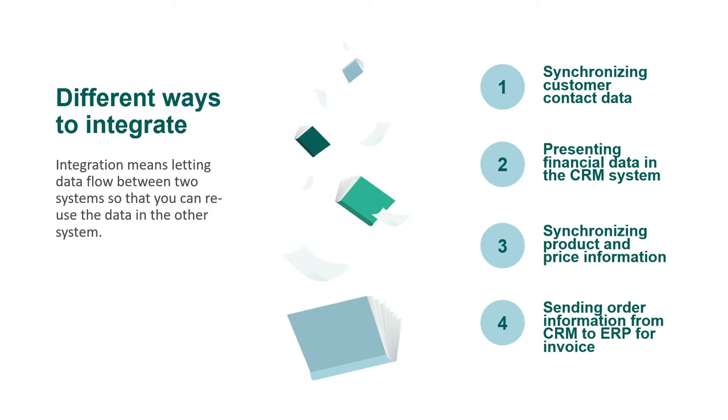There are different ways to integrate your SuperOffice and your ERP system. An integration means letting data flow between two or more systems so that you can reuse the data in other systems. So synchronized data can help in various business situations such as selling, invoicing, and customer service.